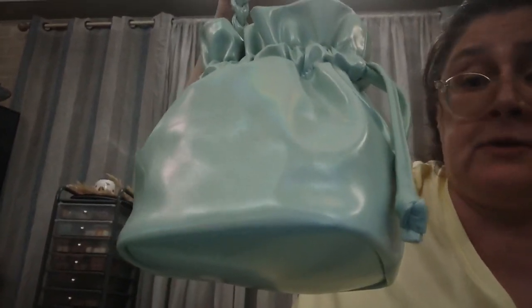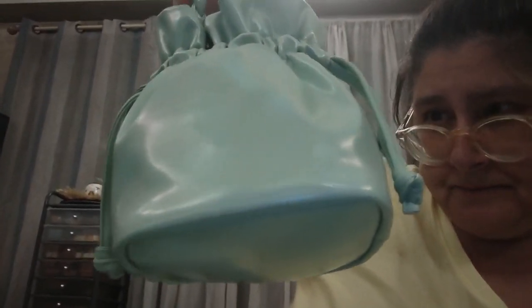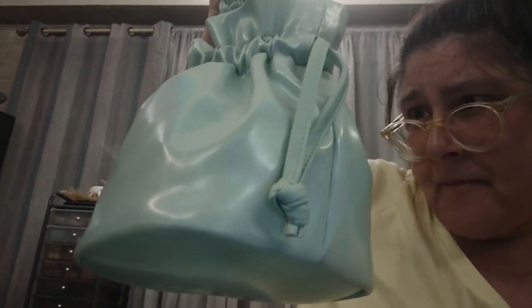So I got one in the white with the iridescent pearl, just like a pearl has all that iridescent coloring to it. I got a white one. They did have black, but I passed. And I got this one, this color green, and this also has an iridescence to it. It's called the Bucket Crossbody. And the color just says green, but this green is like a pistachio green, a pistachio green color with iridescence. I couldn't pass these up. I had to get one in green.